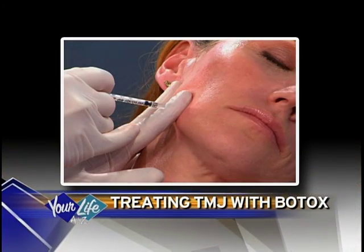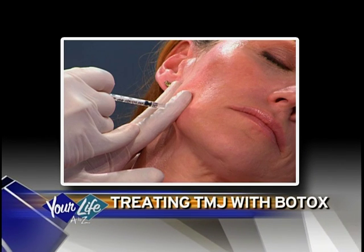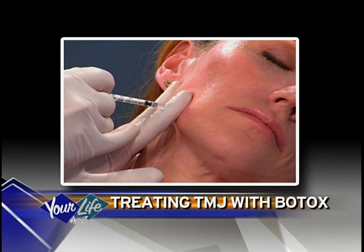I got you. So you go ahead and there's a shot of it right there where you take that muscle into the jaw, so that it doesn't clench or spasm. Yeah, and it's really just calming it down. And it calms it down for a good 3 to 4 months.